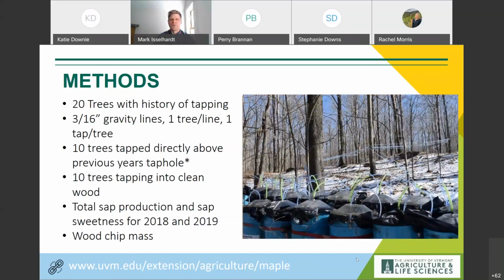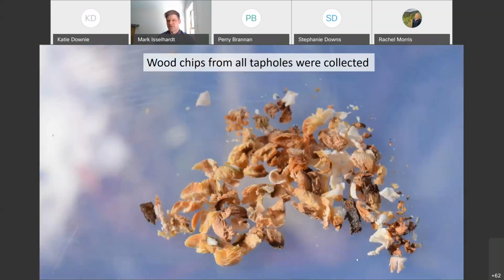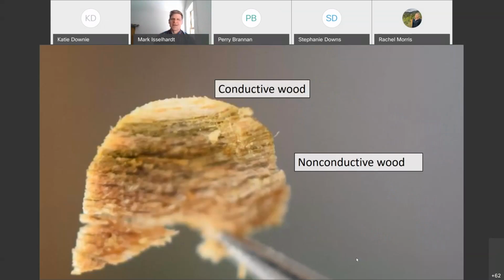That's a little bit what it looked like when the chips were collected in my plastic bin. I put them in a vessel, a little vial, and brought them back to the lab for sorting. Here's an example of one tap hole that I intentionally hit into non-conductive wood. You can see a difference there, I hope. And once in the lab, I needed to sort them. And that's usually pretty easy, although you might get a couple that had a little bit of conductive wood and then a little more non-conductive wood. And so I would separate those as well to try to get the most accurate numbers.